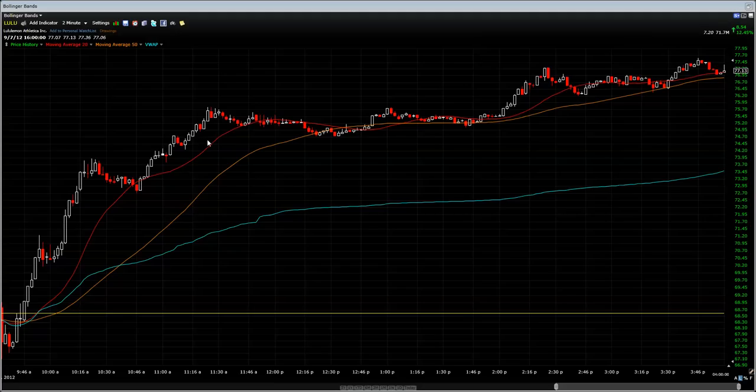And again, obviously, I missed the rest of the run up because Lulu ran all the way to $77 today. But that's okay because I still traded the way I wanted to trade. I saw the intraday setup. I was able to scale out both times and make good money from it.